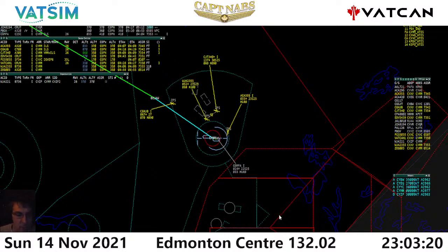And for all aircraft landing at Fort McMurray, information Lima is now current at Fort McMurray. The altimeter is still 2977.